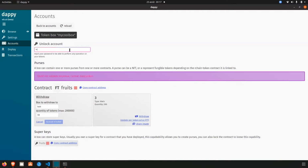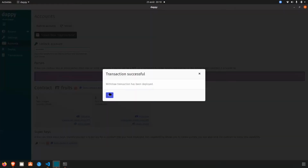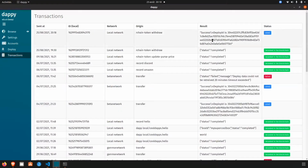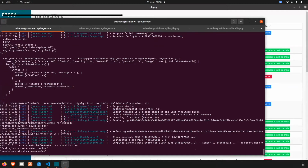And of course, I have to input my password to decrypt the private key on the DAPI browser. If the JavaScript context does not have the private key, it can't sign a transaction to be sent to the RChain network. So let's hit withdraw. Okay, fine. Here we can see a new transaction in the list. Let's check the logs. Okay, so apparently it went well.